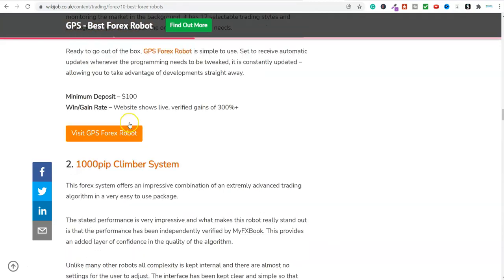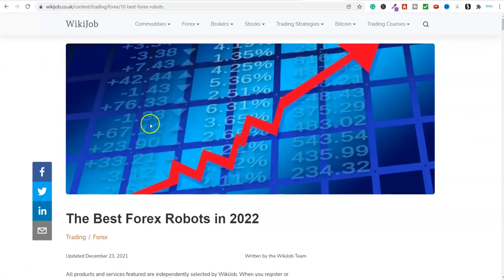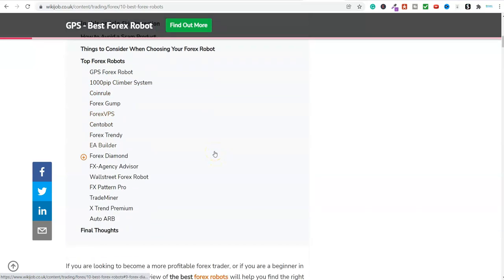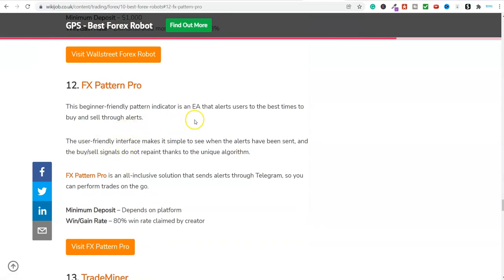Now, the other thing I found over on this website over here, what is this website called? This is Wikijob. If I scroll down here, we've got this one, as I mentioned, this 1000 Pip Climber System. This is the one we're going to be looking at. There was another one which looked pretty good. I think it was this one. Let's have a look at this one really quickly. Yeah, so this again is a signal. You can see on here, look, Pattern Pro, all-inclusive solution that sends alerts through Telegram, so you can trade. Basically, you get a signal, you put the trade on, and you can go ahead and do this.